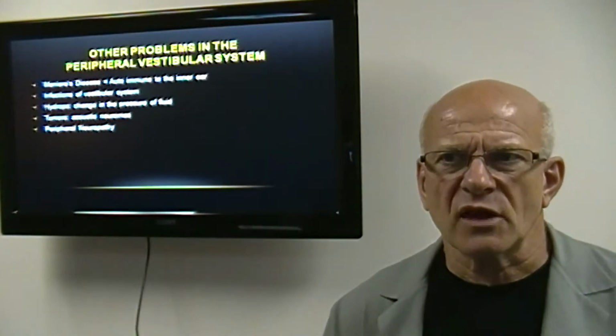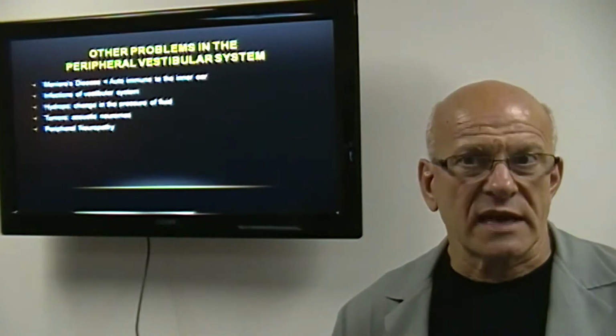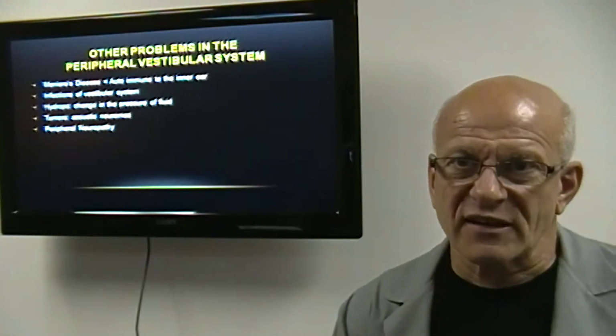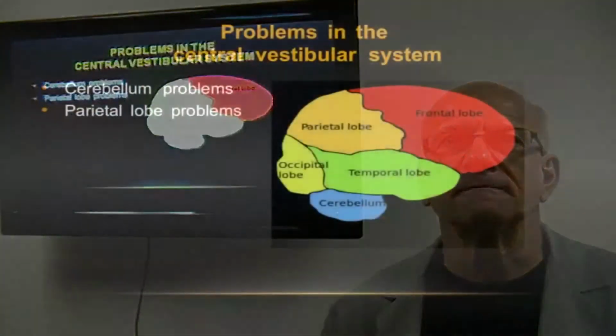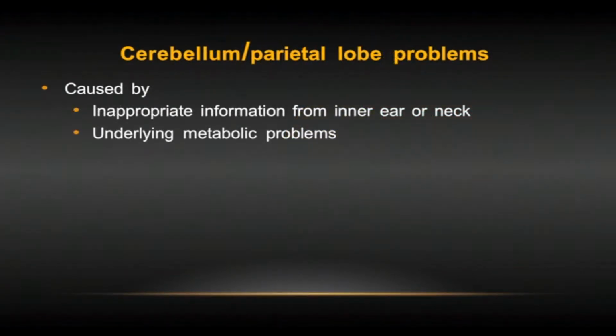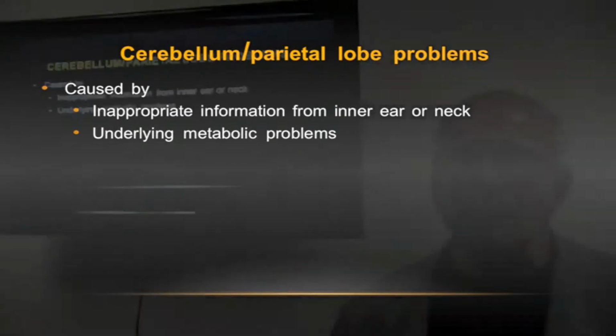Many people that come to me with vestibular disorders, or what the doctors have diagnosed as that, are actually peripheral neuropathy problems. We got to fix the feet before we can fix the brain. Now, the problems in the central vestibular system are composed of two things: cerebellar problems and parietal lobe problems. The cerebellum and parietal lobe problems are caused by inappropriate information from the inner ear or the neck, and underlying metabolic disorders as well.